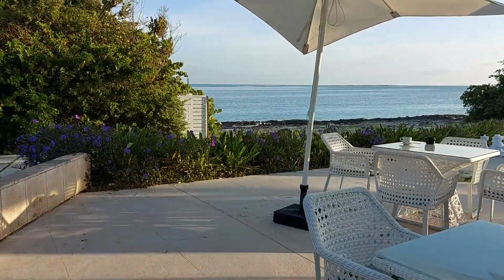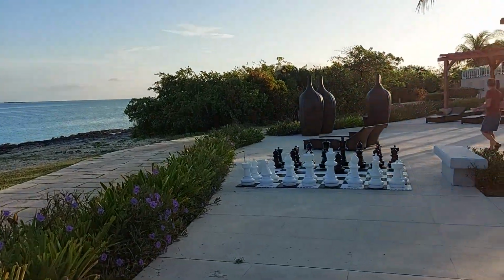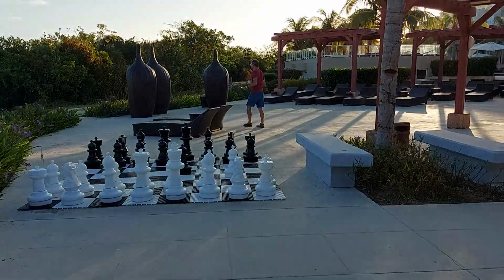And this is your view. If you feel like playing chess, you can play chess by the ocean.